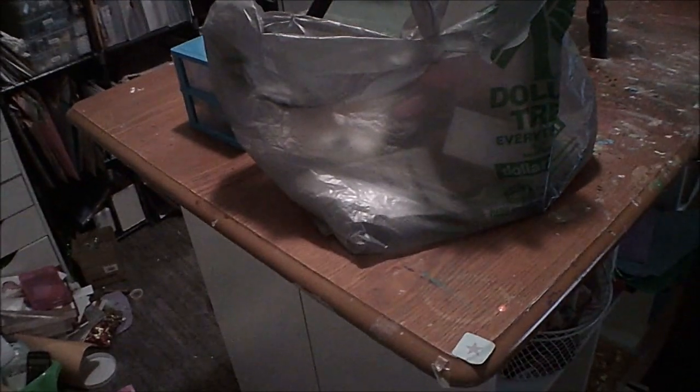Now this table is pretty tall. I'm 5'4", and it's at my waist. So I'll see if my chairs look way too small for this table now, and I don't want to stand and craft. That's just not how I'm going to do it. So let me see how crazy I look right now.